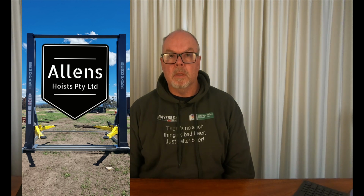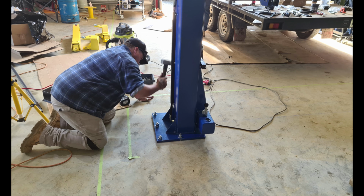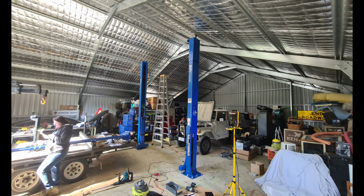I had it supplied and installed by a local Tasmanian company called Allen's Hoists Proprietary Limited, and Lindsay Allen came out with Tim, his offsider, and installed it and did an awesome job. I'm glad I didn't give it a go myself. It is a bit of a specialist thing, and plus the best thing is it's got a warranty once it's installed by a professional.